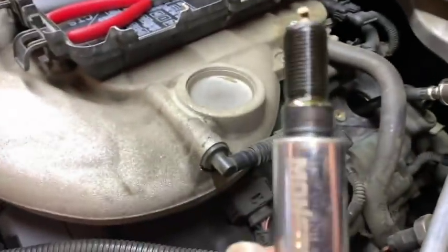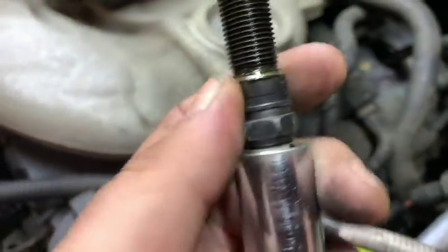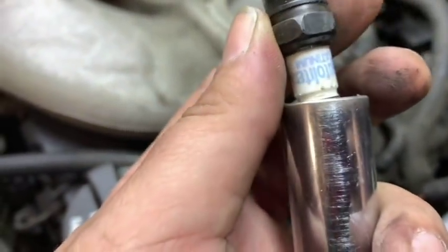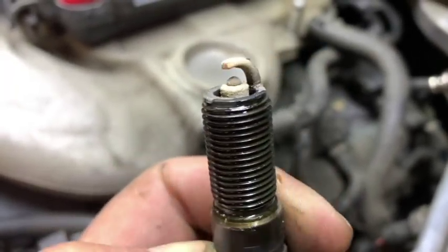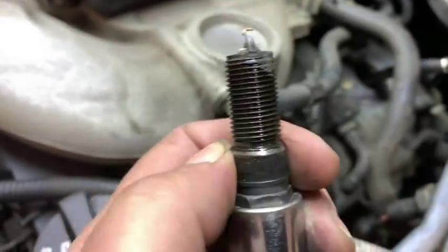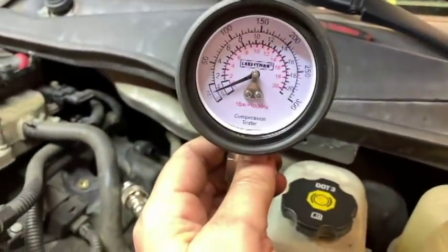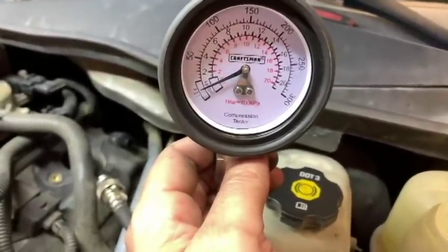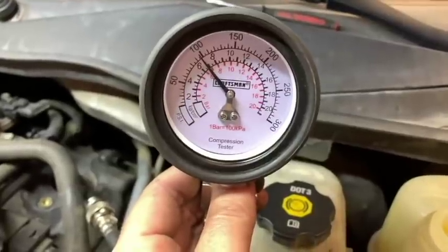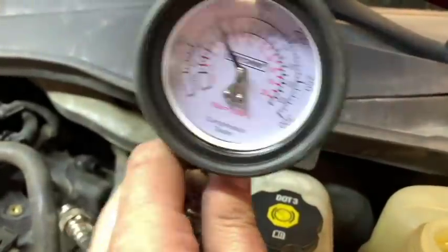Here is the status of this plug. Tommy, you about ready? Yep. Well, we got some Autolite Platinums in here. That doesn't look too good, does it? All right, let me get all this stuff set to the side here. And when you're ready, sir. Contact. Yippers. Fire away. Okay, so we're right at about 100. A little bit of fluctuation of the needle, not sure what that means.